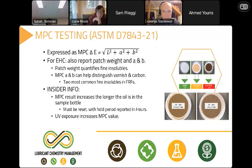So MPC, there's an international standard, ASTM D7843-21. The -21 stands for the year that the test was updated. Okay, again, these have to be updated on a regular basis. You don't need to know this formula.